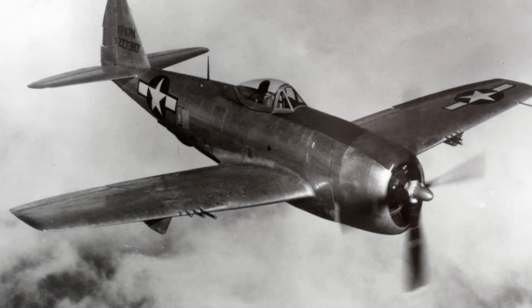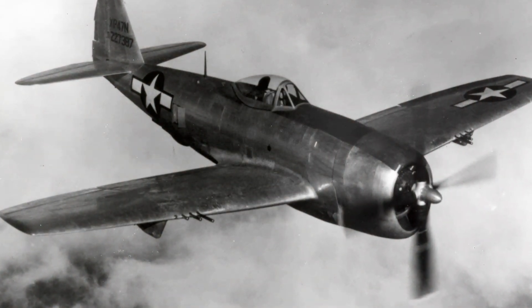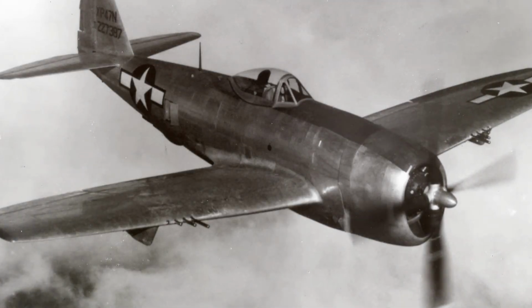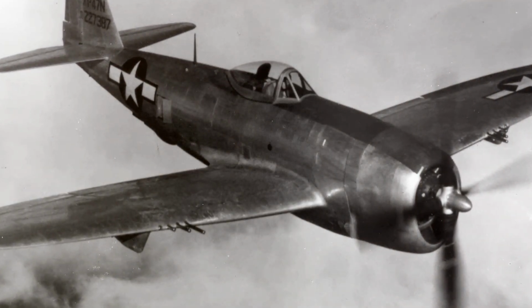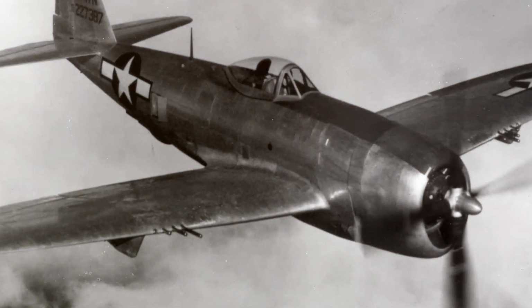Combat reports from German fighter units throughout the spring and summer of 1943 consistently noted the P-47's poor rate of climb, its ponderous handling at lower altitudes, and what they perceived as American pilot reluctance to engage in traditional turning dogfights. The initial assessment among experienced Luftwaffe pilots was that the Thunderbolt represented an inferior design that could be outmaneuvered at medium altitudes where most combat occurred. This assessment would prove catastrophically incomplete.